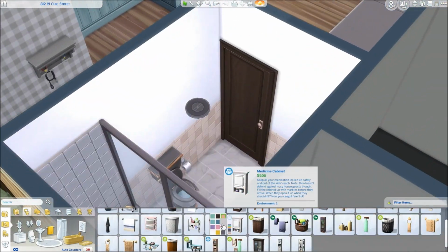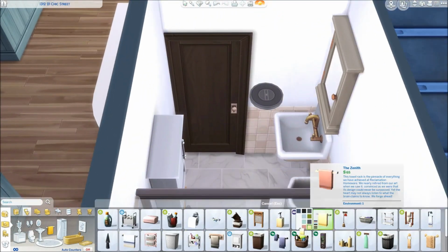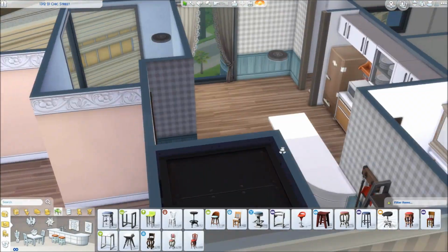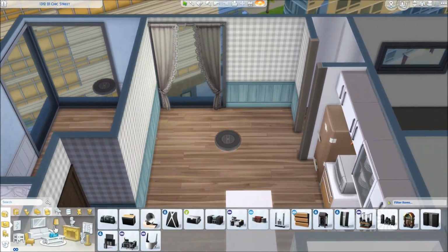So if you guys can actually fit a cat and cat furniture in this apartment, definitely tweet it to me, like seriously, because honey, I could not.